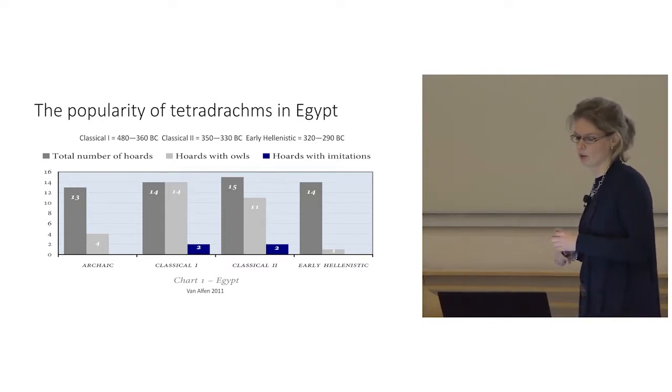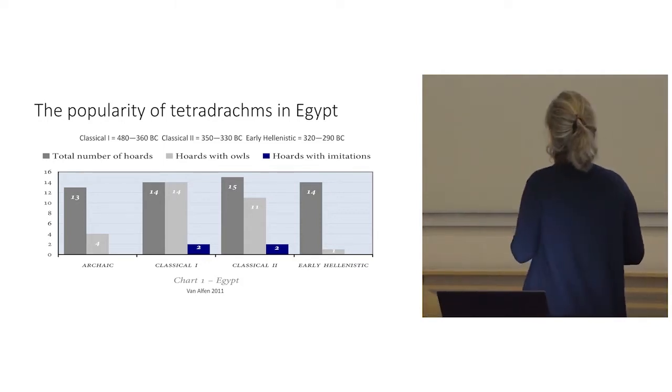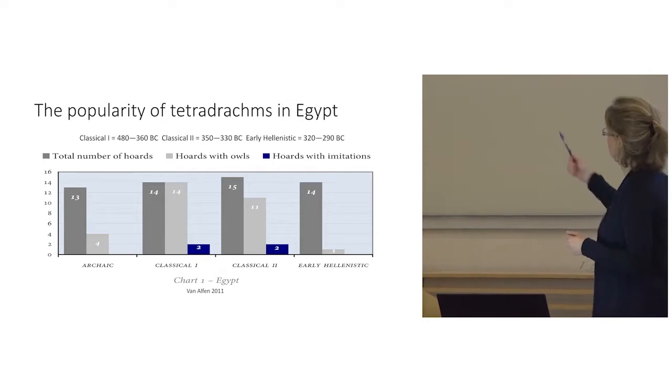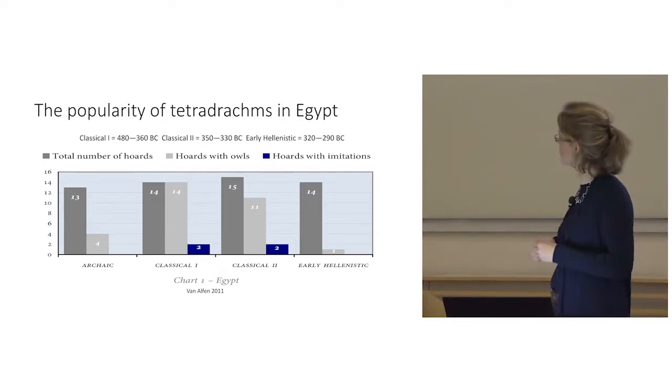If we then look at the popularity of tetradrachms in Egypt, again taken from an article by Peter van Alphen, you see that the classical period, classical one, is 480 to 360.